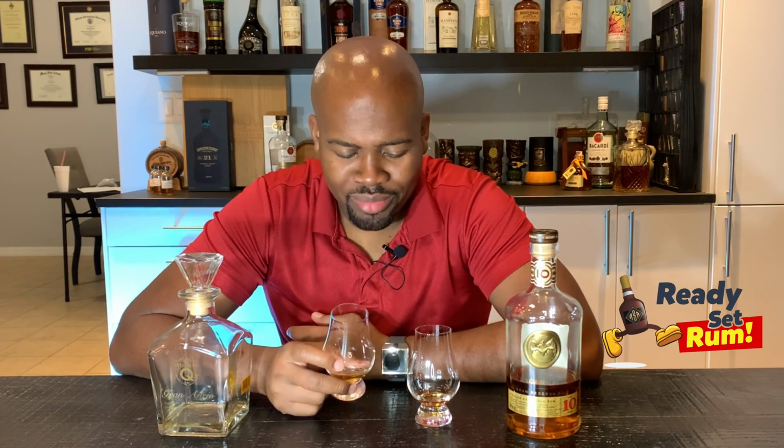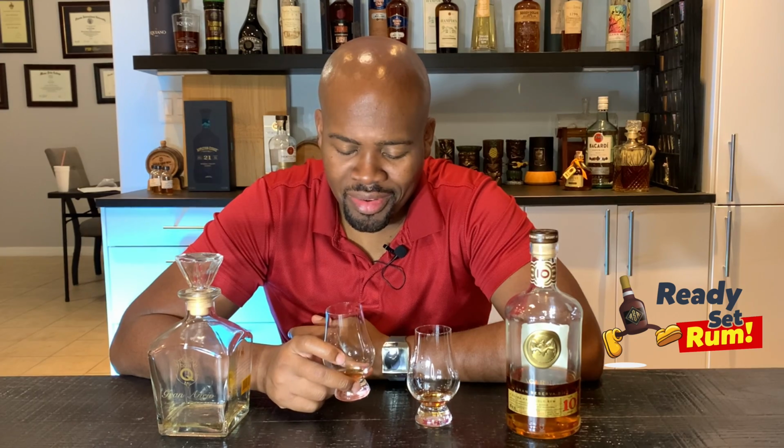Wood is showing up a lot more. Tannins. Vanilla showing up a lot more. A bit more bitterness on the back end. So I feel like tasting these two rums back and forth is giving me different notes.